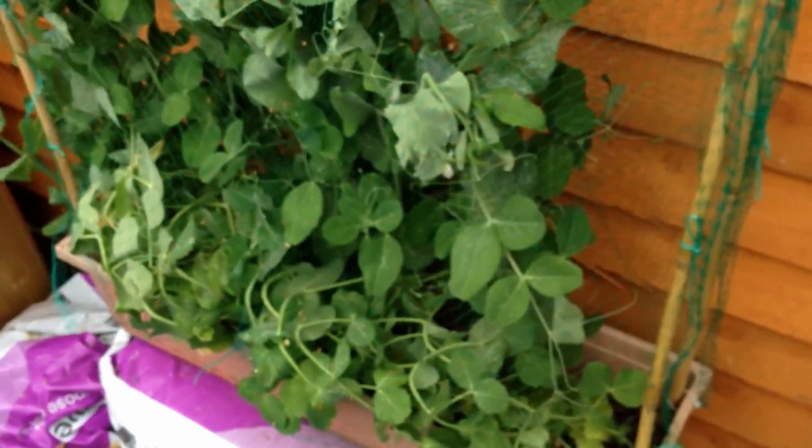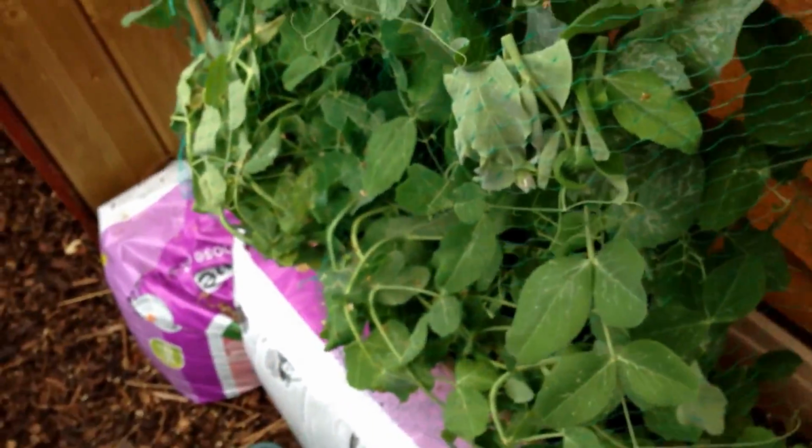That was the extra lot of peas, the spare peas, and they're just in there. Just see if we can get a little crop. Don't know where they will.